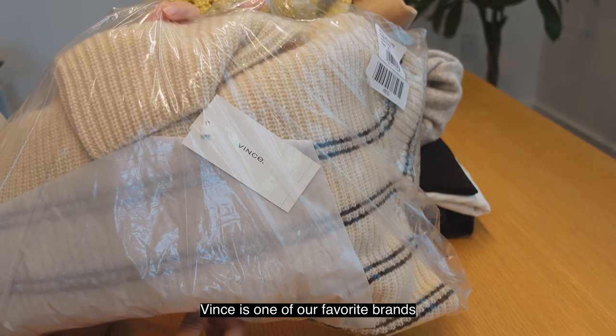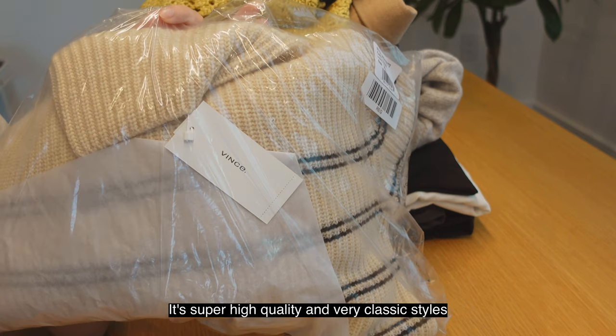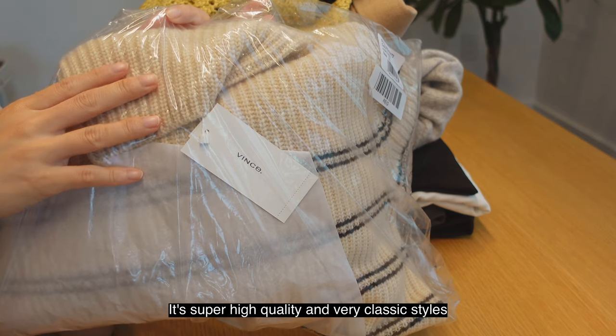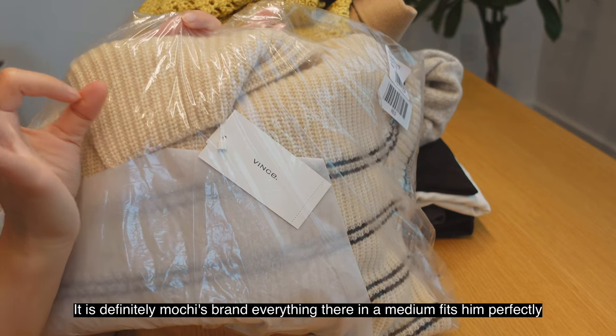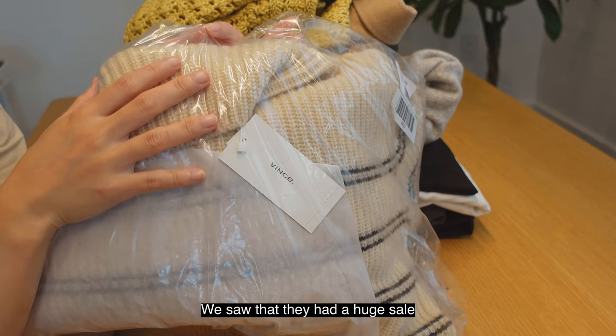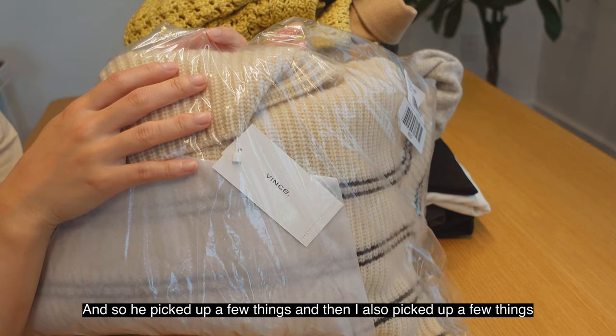Vince is one of our favorite brands. It's super high quality and very classic styles. It is definitely Mochi's brand. Everything there in a medium fits him perfectly. We saw that they had a huge sale, and so he picked up a few things, and then I also picked up a few things.